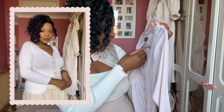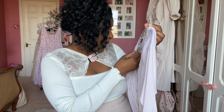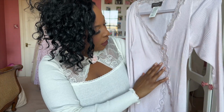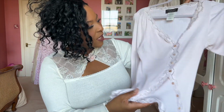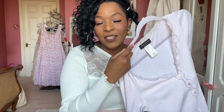Let me see. Oh, it's actually 70% silk, 30% cotton, so even better, but it is just so soft, so comfy. I mean, it's got this lovely lace detailing all around it, and I just love it. The frilly sleeves, the frills on the bottom are just gorgeous, and I cannot get enough of it.